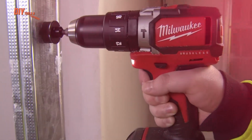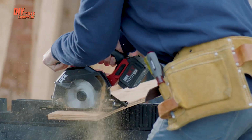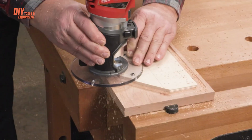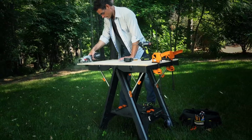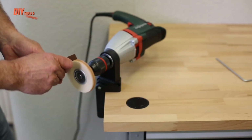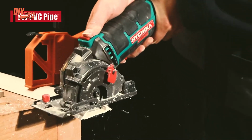Looking for the smartest, most genius tools on Amazon that actually make your life easier? You're in the right spot. In this video, we're revealing 15 amazing tools that are blowing up on Amazon right now, and trust me, these aren't your average gadgets. From clever kitchen helpers to must-have DIY tools, these picks will save you time, money, and a whole lot of hassle.